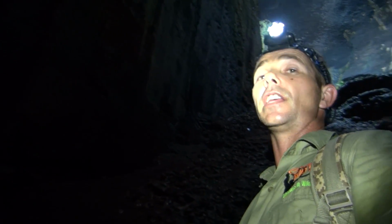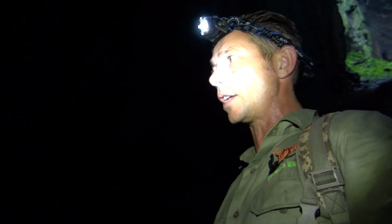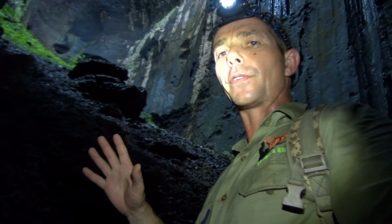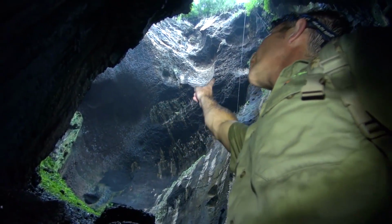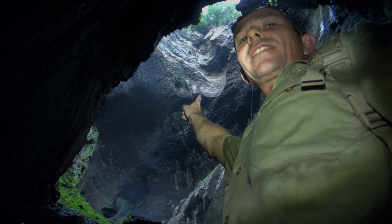But yeah, they're living in here at the entrance of the cave. There should be some snakes waiting to snatch them, hopefully. And there might even be some raptor birds of prey out the front of the entrance waiting for these bats to make their nightly journey out into the darkness.